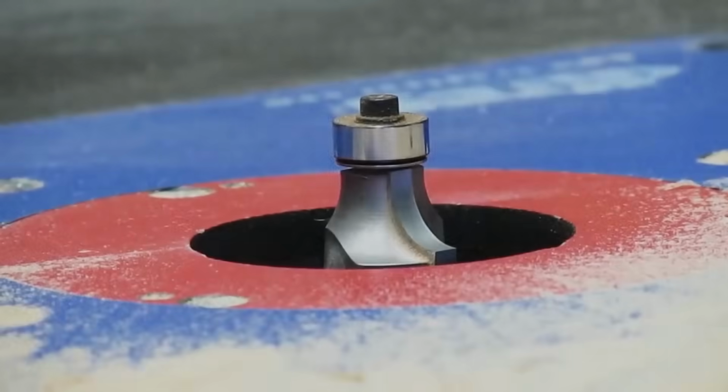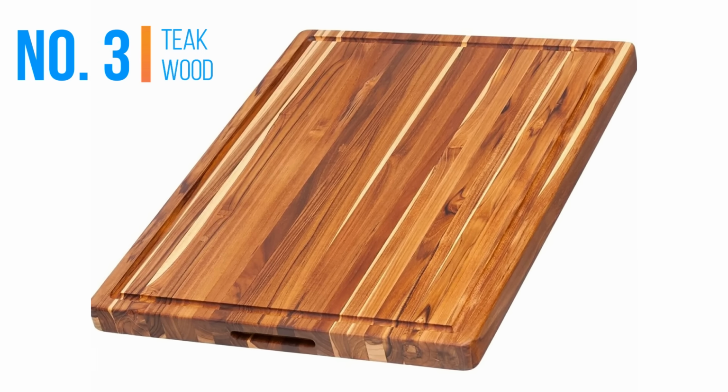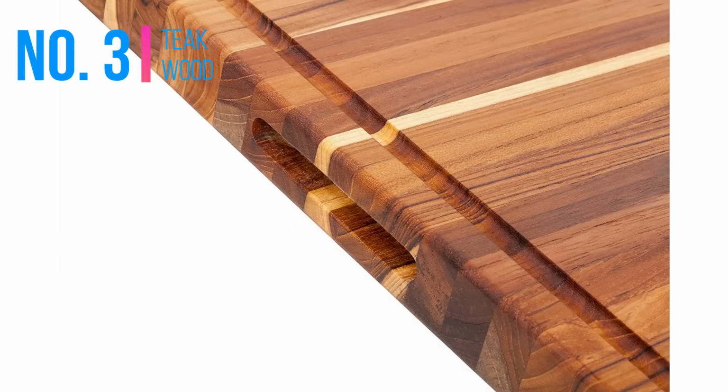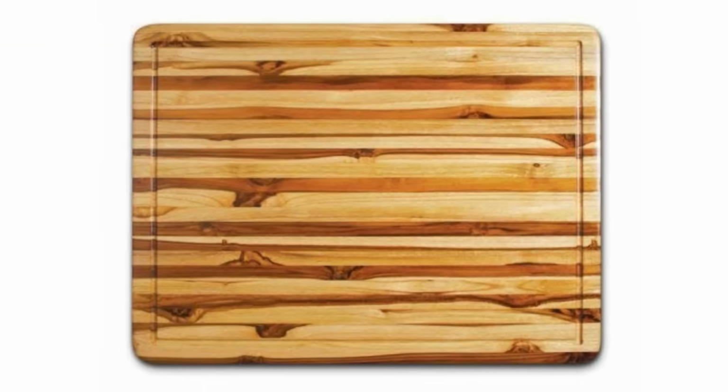Number 3. Teak. Teak wood has long been prized for its beautiful color and durability. If you choose a cutting board that is made of teak, you can be sure that it will be with you for a long time.